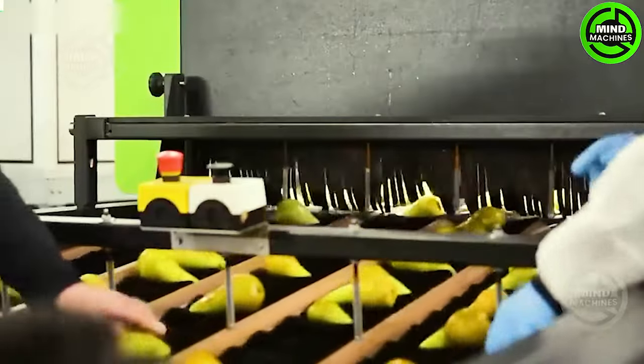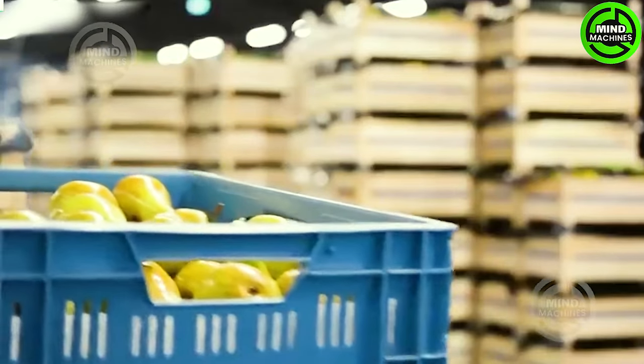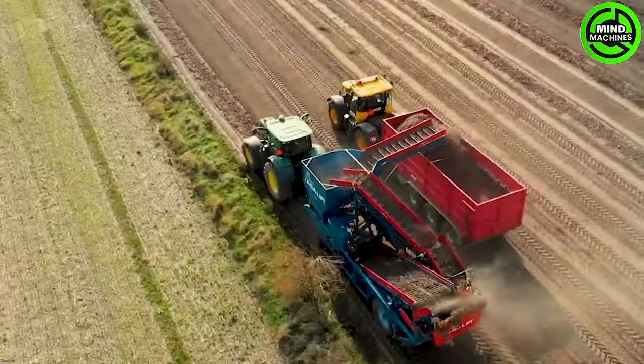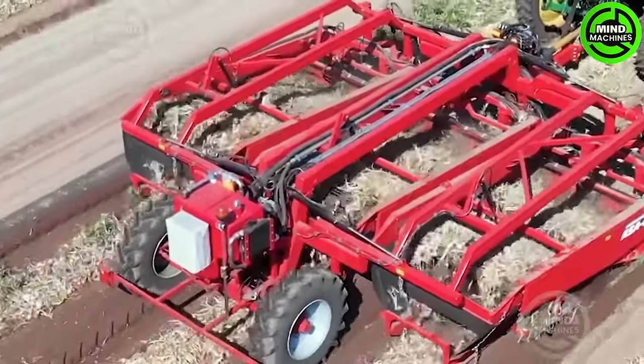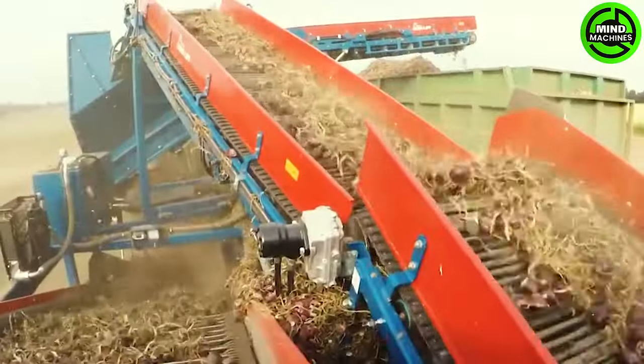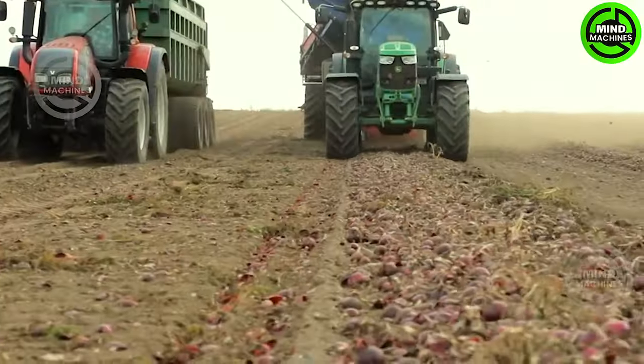Observe how this automated process ensures pristine pears, guaranteeing cleanliness and freshness for consumption, all thanks to modern technology. The Acel Lift 3-bed onion windrower is a specialized device designed for harvesting onions. With cutting-edge technology integrated, this machine can efficiently gather onions from three rows simultaneously, optimizing overall productivity.